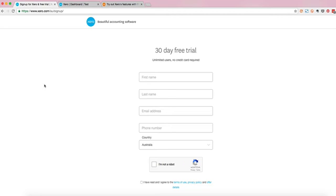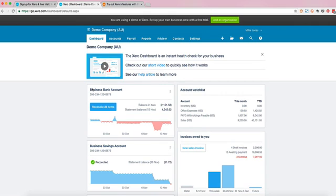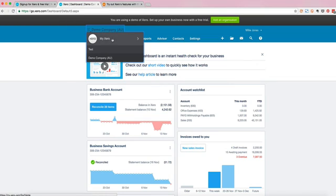Once you've done that, you'll get an email to your inbox just to confirm that you're the right person, right? So confirm your account and then come on back to me and I'm going to show you through Xero. Once you're up and running and you've got your free account, what I want you to do is go to Demo Company. This is going to allow us to access a mock business so we can really play around with the features and functions.